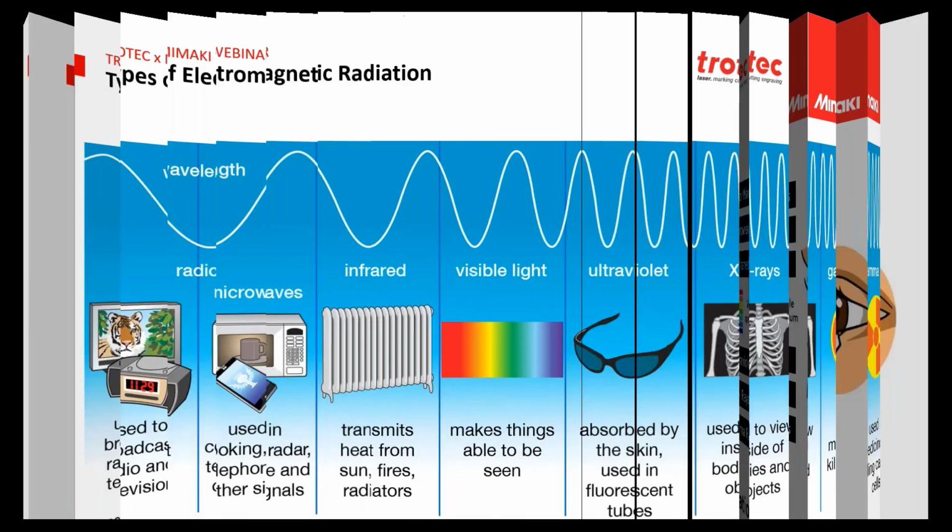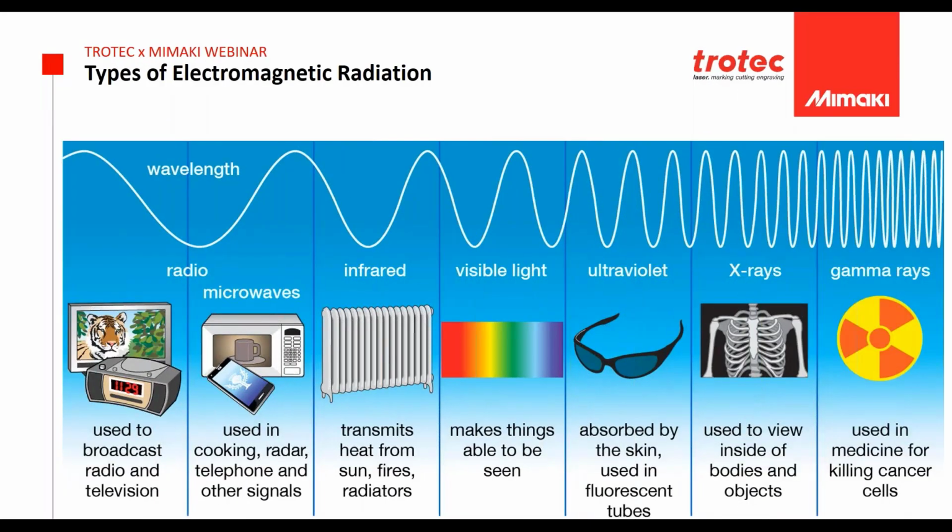So to make it a little bit clearer, in the middle we have the visible light that I was talking about. Then on the right side you have the ultraviolet light. This is what we are using to cure our inks with our printing technology. On the other side we have the infrared, and this is the light that lasers use, and Trotec is using infrared technology in their systems.